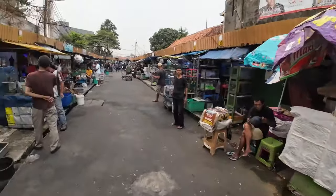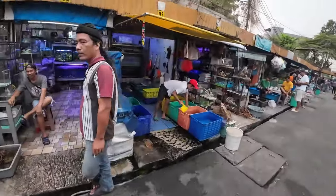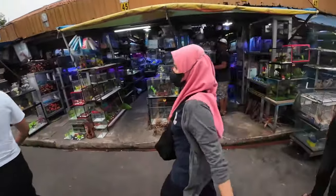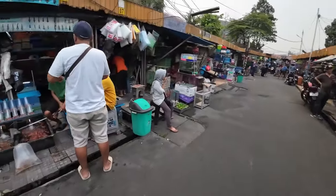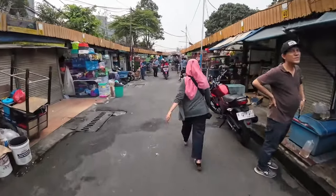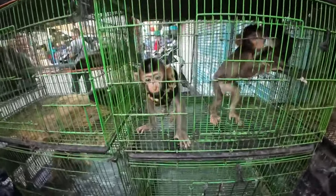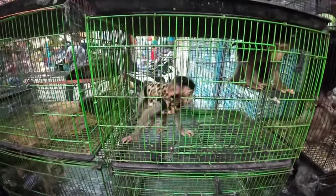So now we're going down another street. This is sort of the last area where you can buy pets here. And you have most of the same stuff that you have on the other streets. You have fish, birds, exotic stuff everywhere. But what you have down here a lot more of is monyet. Termasuk sama pakaiannya nggak? Hello. Inclusive the sweater?